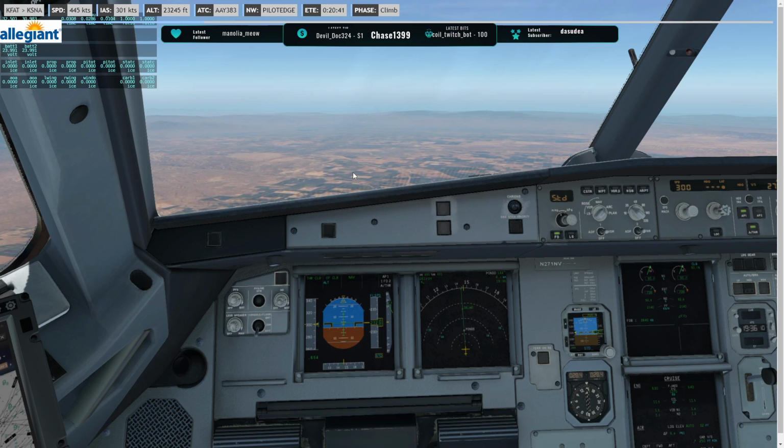Number 522 Palm Mike, clear visual approach, runway 20 left, contact John Wayne Tower, 119.9.